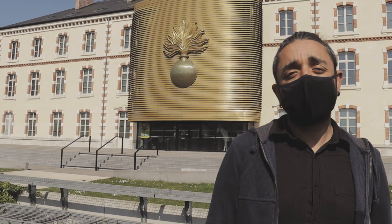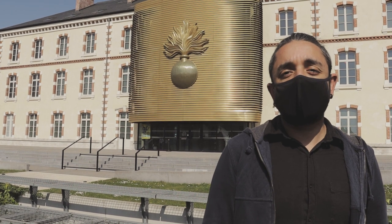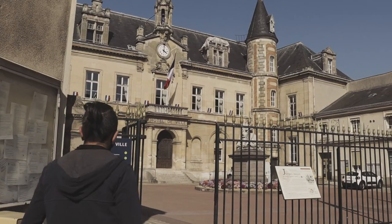Now we are at the National Gendarmerie Museum. Unfortunately, because of COVID restrictions, all the museums are closed right now. In this museum, you can see the heritage of the Gendarmerie, and it's usually open to the public, but now it's closed. But for now, we can appreciate the building from the outside.